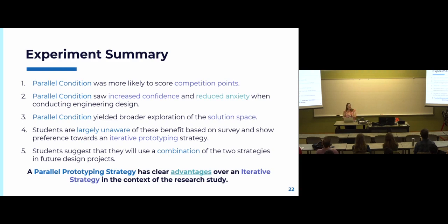This is the first study. I'm going to give you guys a chance, any questions you want to ask me, because then I'm going to talk about makerspaces a bit. I can always cut off some of the later stuff if we run out of time. But any questions you have for me?